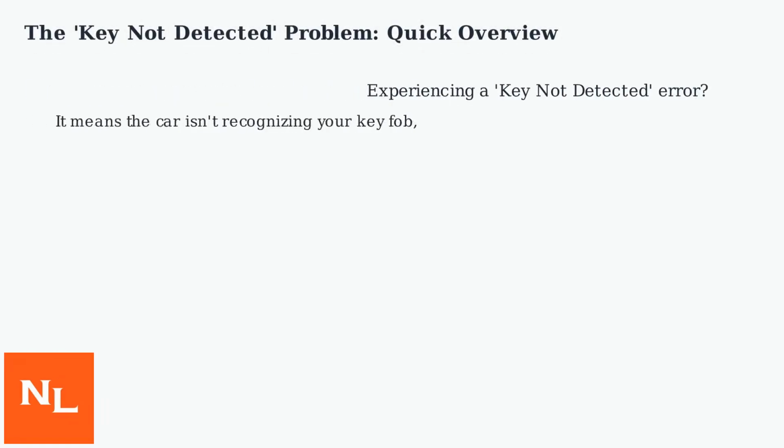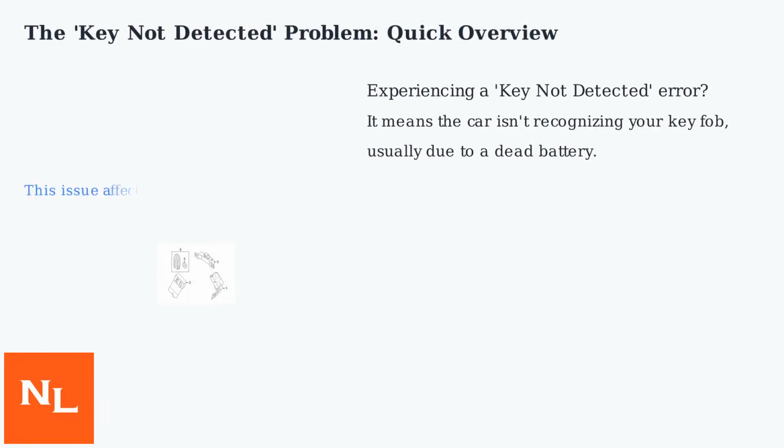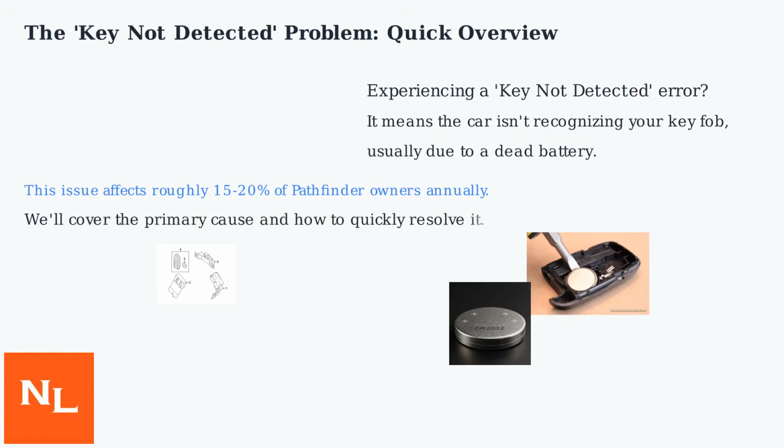Experiencing a key not detected error in your Nissan Pathfinder? It means the car isn't recognizing your key fob, usually due to a dead battery. Don't panic. This video provides a simple bypass to get you back on the road. This issue affects roughly 15 to 20% of Pathfinder owners annually. We'll cover the primary cause and how to quickly resolve it.